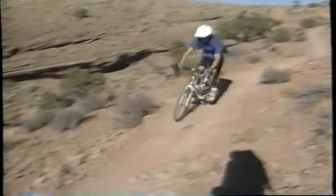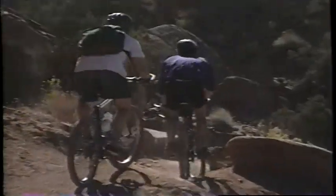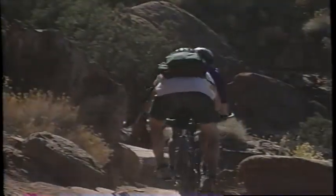Or you can unweight the front end, then unweight the rear. Let's look at a few different techniques. With all of these moves, it helps to build in a little speed for momentum. The slower you go, the less gyroscopic effect helps your balance. Lowering your saddle increases your range of movement and can shorten the learning curve on more extreme obstacles. Basic, weight and unweight.